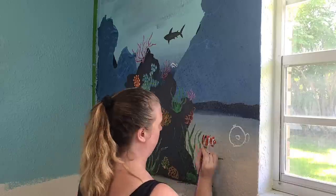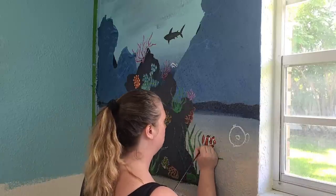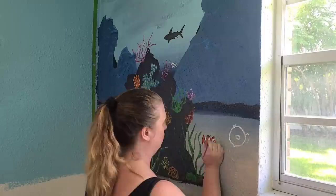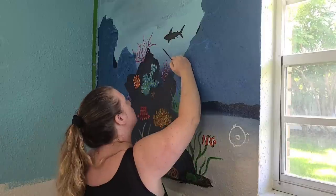I don't love the way these turned out. They're not bad, but it definitely would have been a lot easier on a flat surface. Getting those sharp, crisp lines was definitely a lot harder on this wall. But I still think it turned out really, really cute in the end.